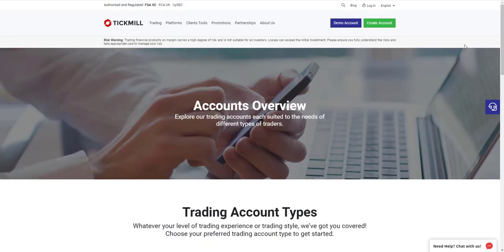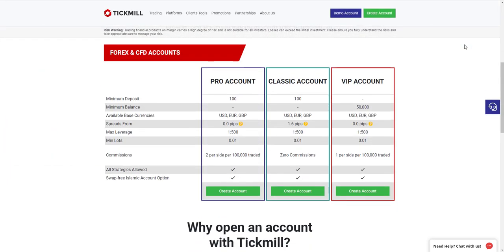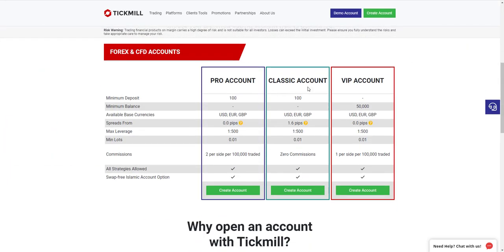Tickmill provides access to three different types of trading accounts called the Pro account, Classic account and VIP account. As we can see here, the minimum deposit for the Pro account and Classic account is 100 US dollars, euros or British pounds, and the Pro account has spreads starting from 0 pips with commissions of 2 per side per 100,000 traded, and the Classic account has spreads from 1.6 pips with 0 commissions. As you can see here as well, they also offer swap-free Islamic account options for all three account types.